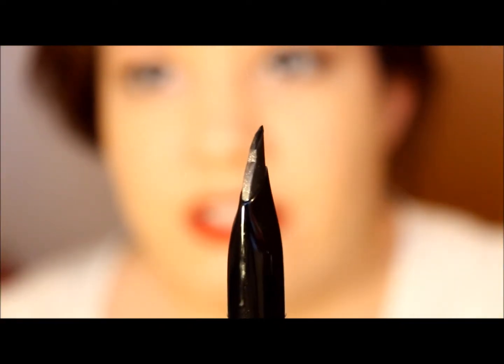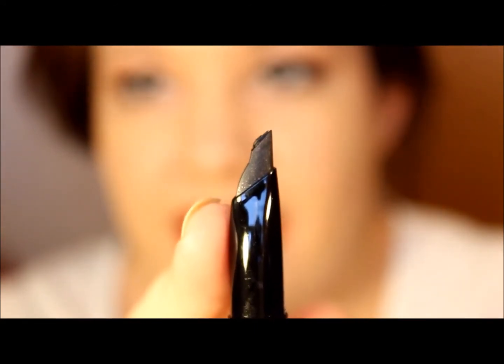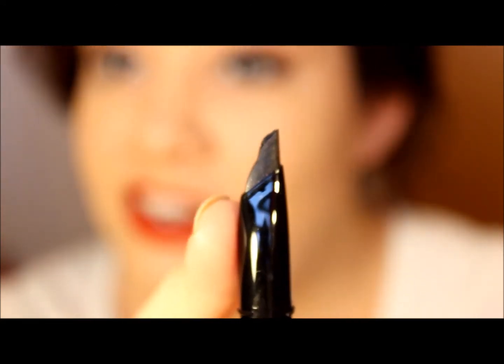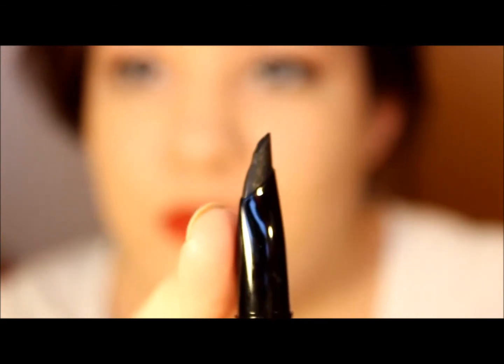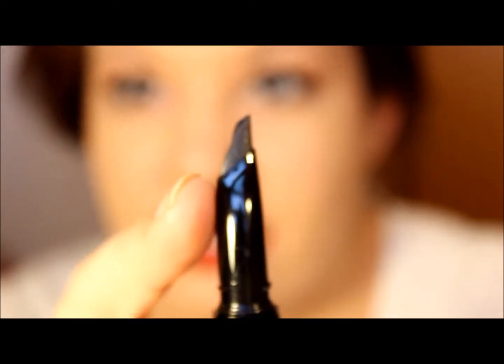And here's a nicer view of the tip. As you can see, there's a little bit of eyeshadow coming out. There's a little bit of eyeliner coming out. I did twist it an extra time when I was doing the demo of this, but you can see it's just like a nice little thin line on top of the applicator there.